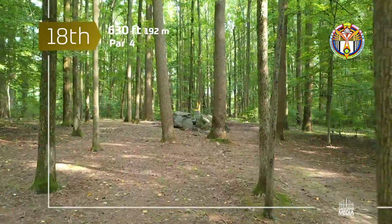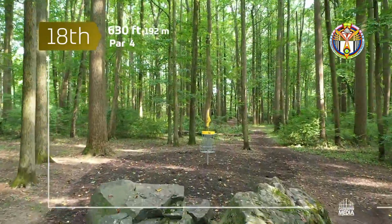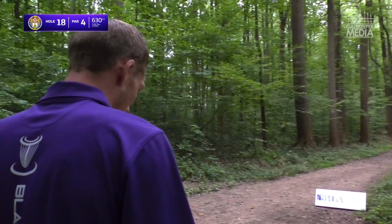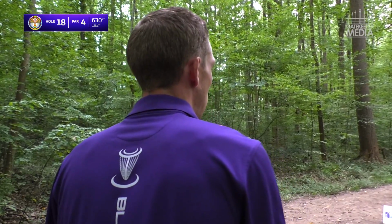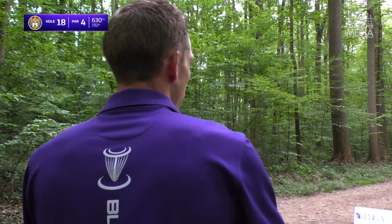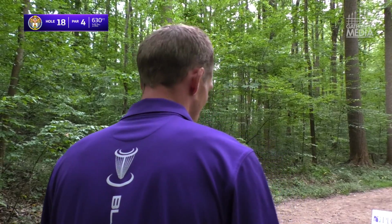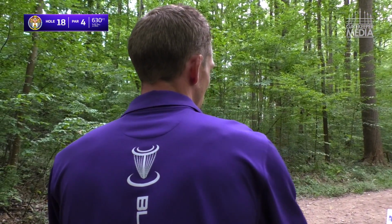It tightens up. You got some guardian trees, and if you're trying to keep it low, like if you want something low and glidey, you still got to battle those rocks. I've seen some people throw rollers just to get down there. There are so many different gaps and lines you can take on this hole. This first shot, though, is pretty traditional. You're just going to throw a nice hyzer shot.